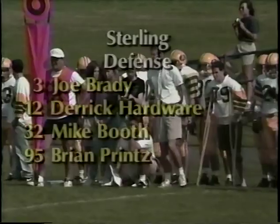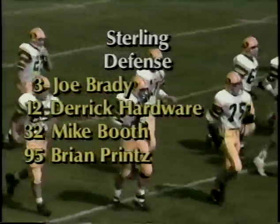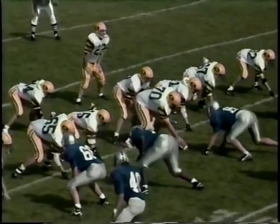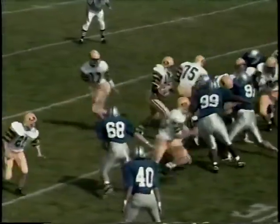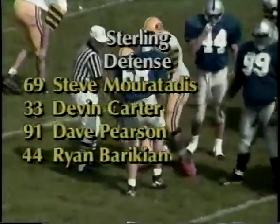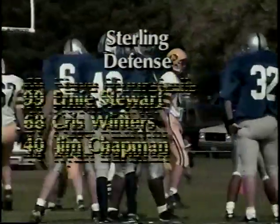All right, defensively for Sterling this afternoon, Dave Pearson right in the middle of this 5-2 defense. Up front also, it's Steve Moradis, Brian Prince, Ryan Burdick, and a linebacker along with Devin Carter, Ernie Stewart, the big left tackle, number 99, Chris Winters, and then Jim Chapman also on the front line. That goes for a loss, that play. In the defensive backfield, it's Joe Brady and Mike Booth along with Derek Hardware.